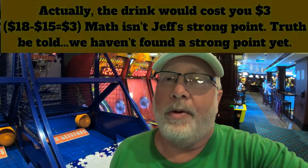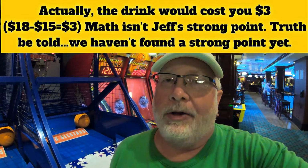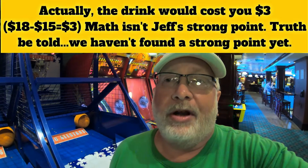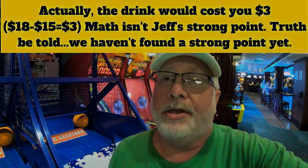If you go over $15, this is as of where I am today here on the Norwegian. It might change in the future. But if your drink costs more than $15, which is pretty hard to do here on the ship, but if it does, you have to pay the difference. So if your drink was $18, you'd have to pay $3 for it because you went over that $15 limit. And that's pretty much it. All you can eat and drink here on the ship.